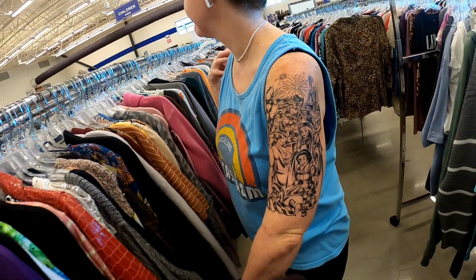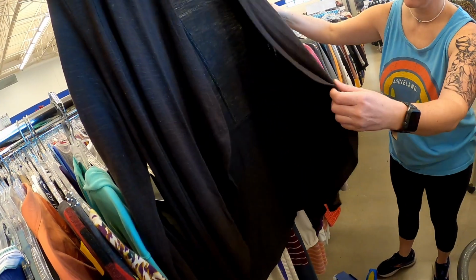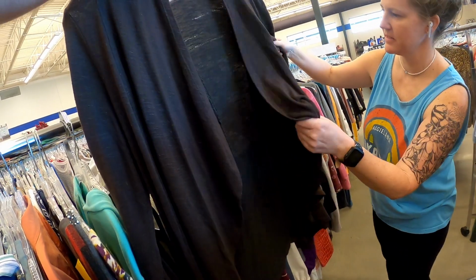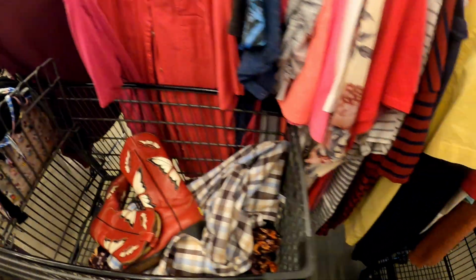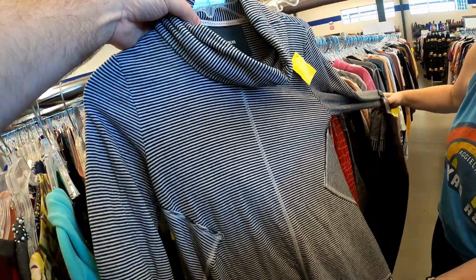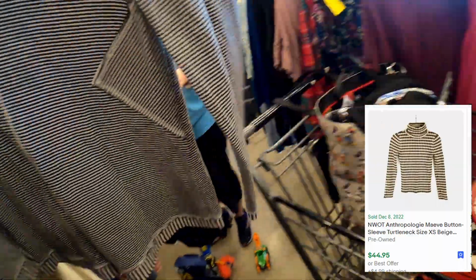Yeah. So I found this soft surrounding. Oh, that's pretty. Yeah, $7 for that. We'll check it over and make sure it's good, but it looks like it is. Nice. And then I found this one. Oh, that's so pretty. Yeah, that's kind of cool. Yeah, I like that. That one's gonna do really well. That's really nice. And then I want to get your opinion on this one.